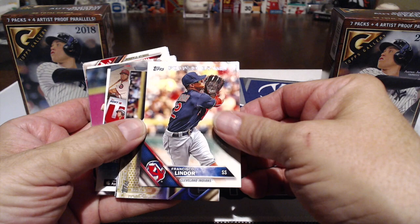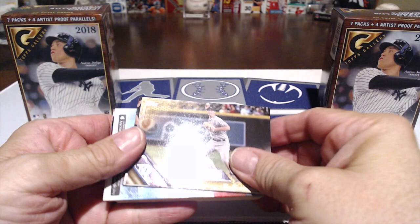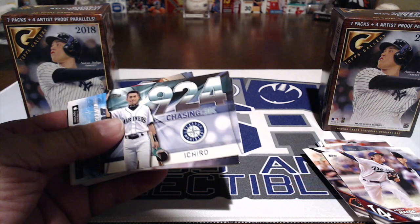I think Mike the Indian card dude collects Lindor, so we'll have to. I was saying hey for this one. Oh, DJ, yeah. Cool. That's a gold, look at that. Good old DJ. Variation, 2007 out of 2016. Oh, it's numbered. Yeah, look at that. I love DJ, man. I'm sad that we didn't keep him.